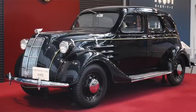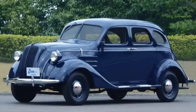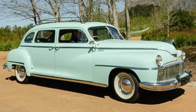In Japan, the Toyota AA and AB had styling inspired by the Chrysler Airflow on a 112-inch wheelbase and weighing 3,300 pounds, using a copy of the 3.4-liter Chevrolet Stovebolt 207 straight six, producing 62 horsepower. Most of these brands would return after the war, along with many others, and several upstarts.